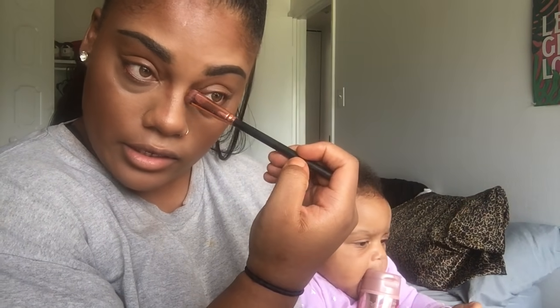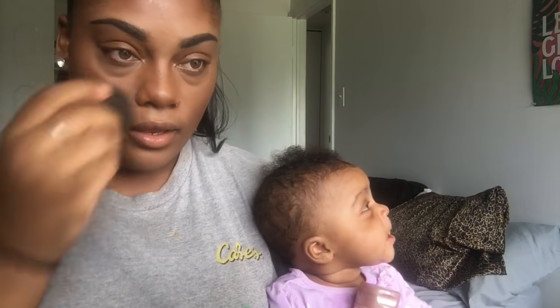Or that color, because that's a little dark. And I don't really blend it out on my nose. I'll just kind of take my beauty blender and just smooth it out a little bit. So there we go. Now we can do our mascara.